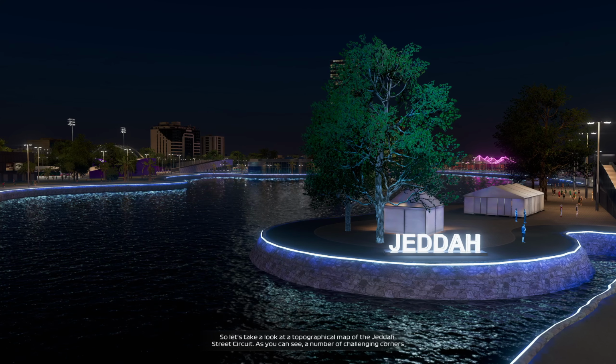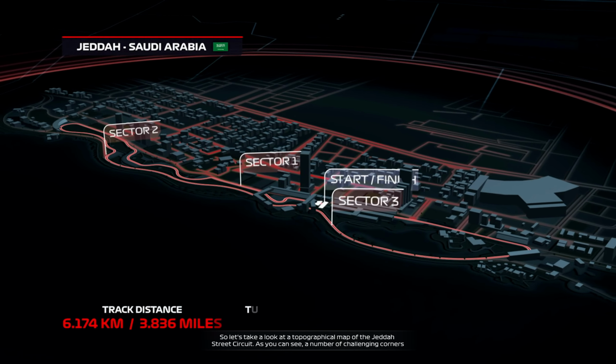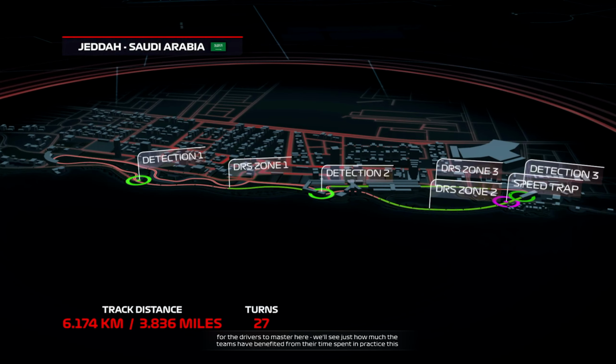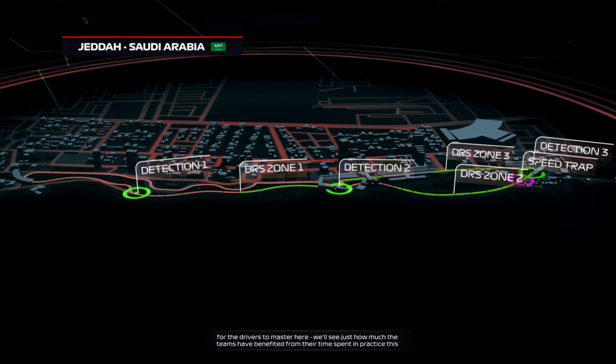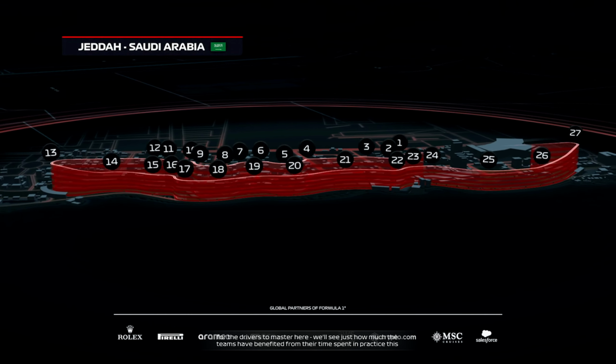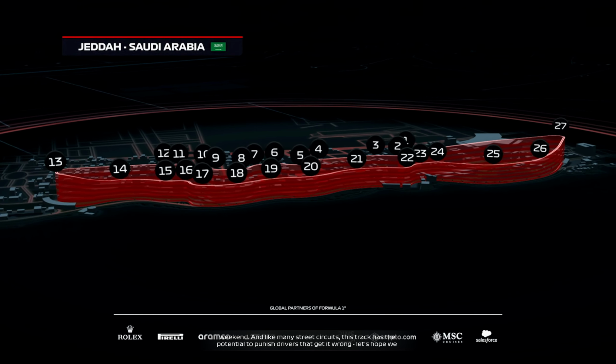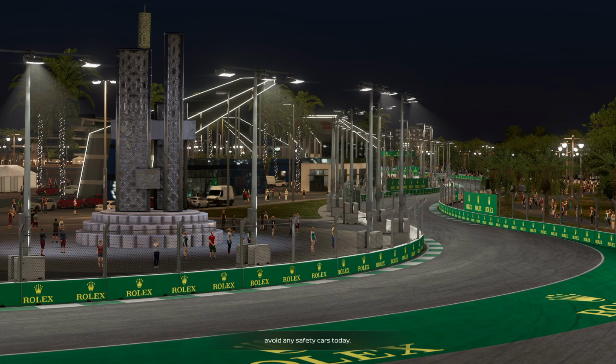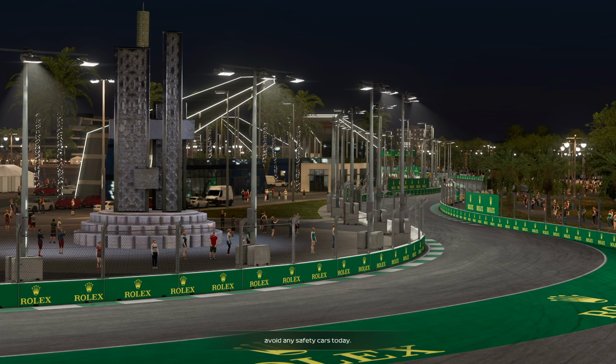So let's take a look at the topographical map of the Jeddah street circuit. As you can see, a number of challenging corners for the drivers to master here. We'll see just how much the teams have benefited from their time spent in practice this weekend. And like many street circuits, this track has the potential to punish drivers that get it wrong. Let's hope we avoid any safety cars today.